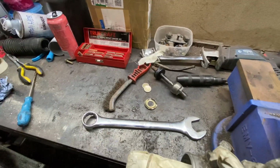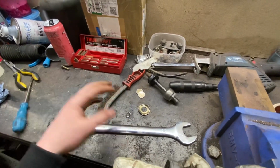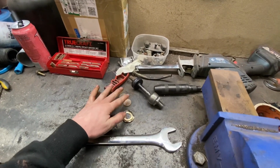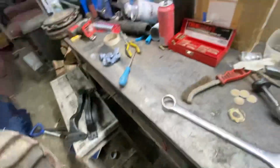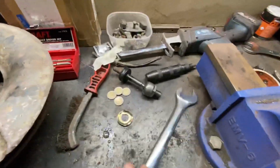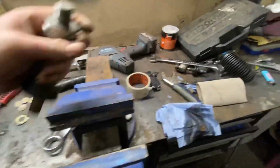So that's our plan for this. People might tell us different, and we might not need to use these. Do let us know in the comments, but I'm thinking this is what we use just to take the pressure off the rack, so the rack isn't on full lock. So Keelan has one hub done, or one arm done, and now I just need to start stripping down the other one while he is blasting the steering rack.